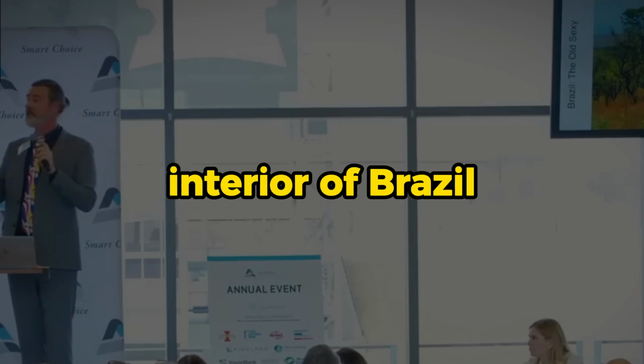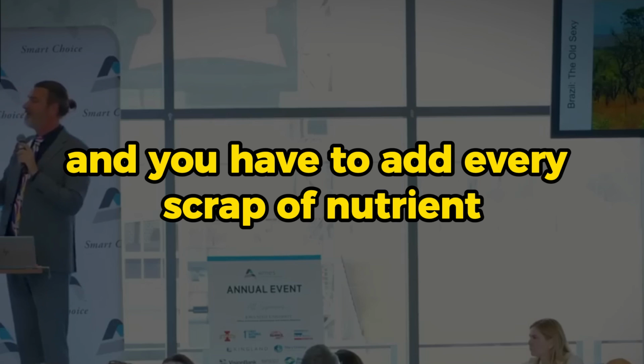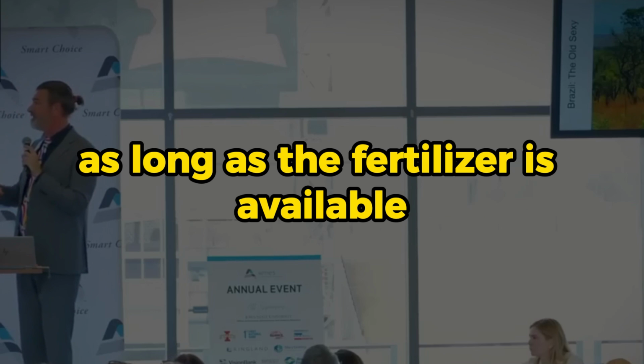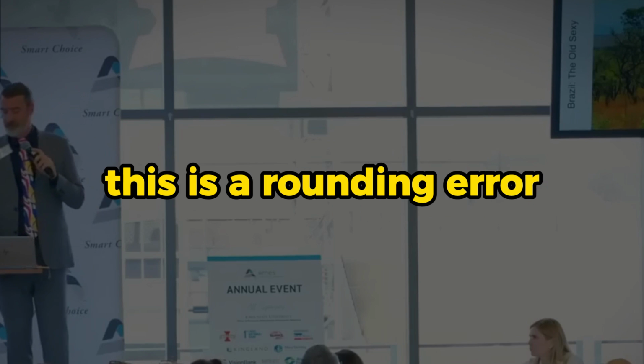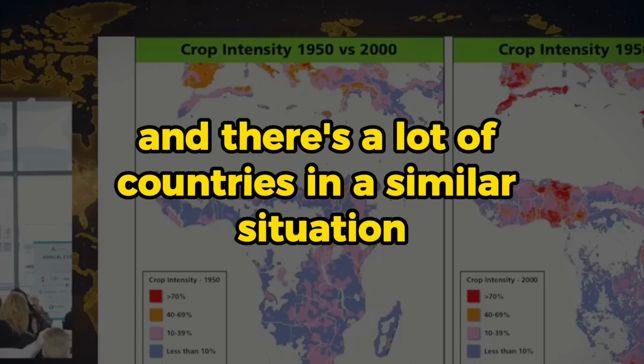The entire interior of Brazil is basically growing food in a petri dish, and you have to add every scrap of nutrient. As long as the fertilizer is available, this is a rounding error, but that's not the world we're in. And there's a lot of countries in a similar situation.